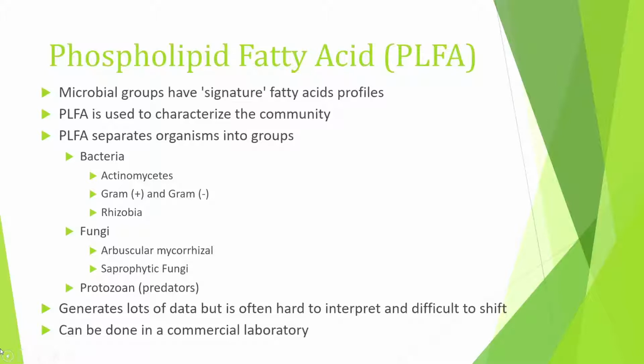PLFA test, phospholipid fatty acid test, kind of a complicated test that has some value. All your microbial groups like bacteria, fungi, they have a specific fatty acid profile signature that you can measure. And it becomes very useful for characterizing your community in the soil. As you can see, it separates out bacteria. It separates out the fungi a little bit and also lists out protozoa.